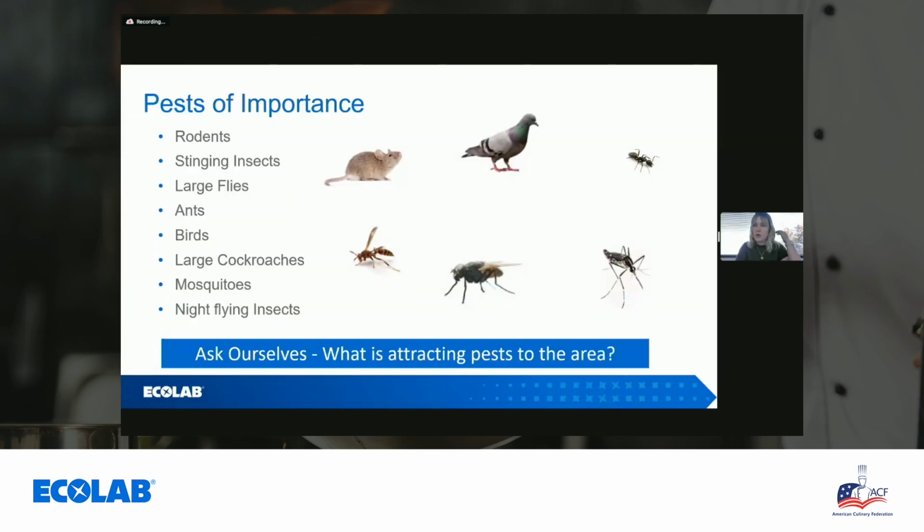Okay, so pest prevention with a patio space. Definitely one of the hot topics when we think about patios. I'm sure everyone, like myself, has been chased down by angry bees going after your either fruity drinks or sweets on a patio. So we want to make sure that we think about how to best control these pests for the best dining experience.